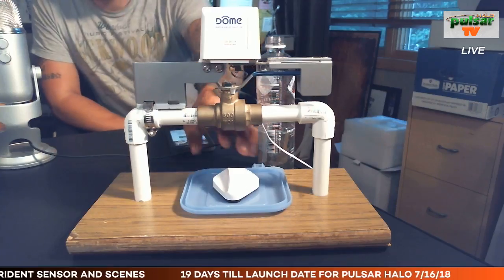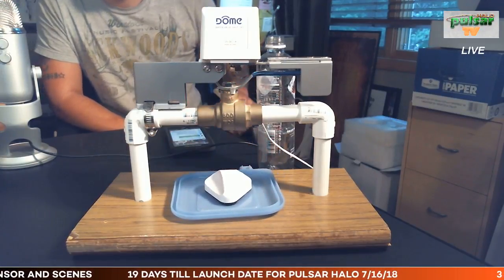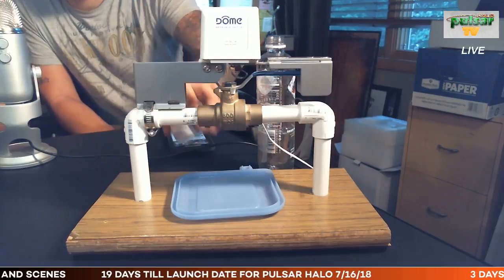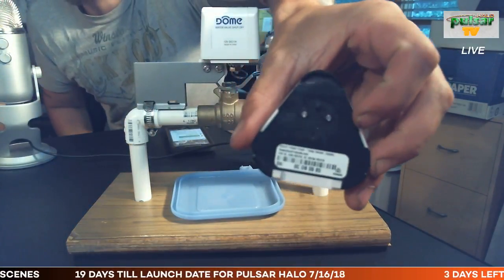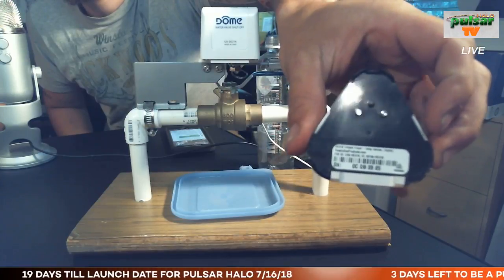So Mitchell's going to very carefully do a little science experiment. Here, let me change camera angles so that you can see. That right there is the Trident sensor. Why don't you hold that up so they can see the bottom of it. There are the 2 little contacts right there, and those are the things that detect water.